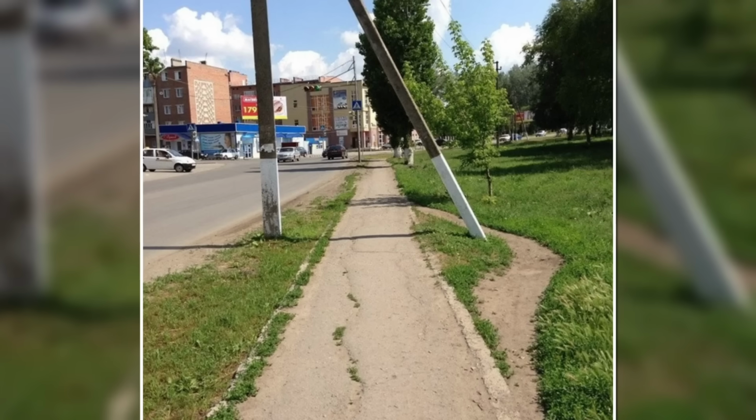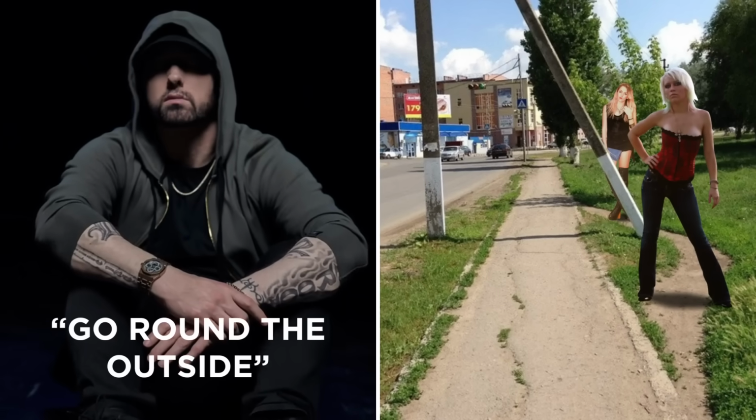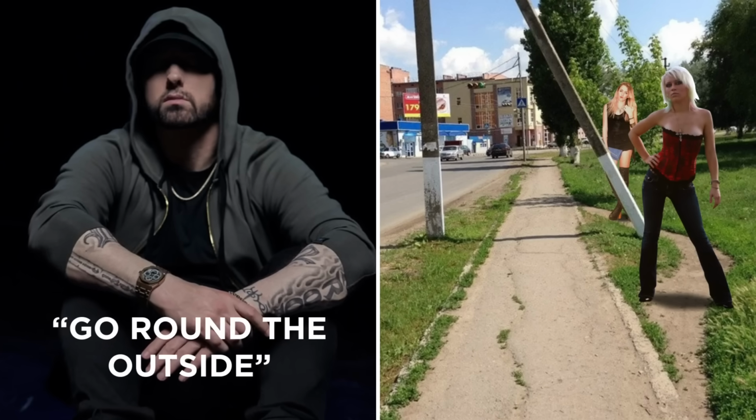Or maybe this town has a lot of trailer park girls, because like Eminem famously says, they go around the outside. Yeah, I'm running out of ideas.